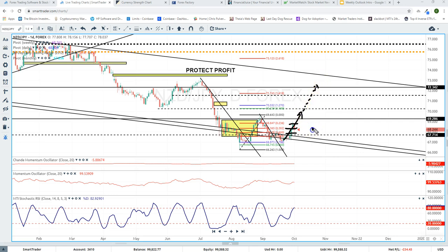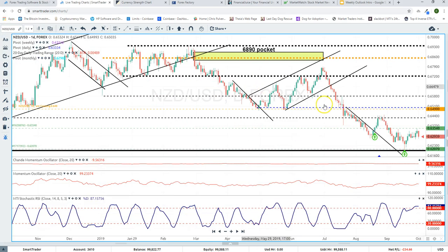So I will have some profits locked in, and if it wants to run in my favor, then I'll just keep moving a trailing stop with that. So that's New Zealand yen. New Zealand dollar, I'm trying to build this one just like the Aussie dollar.